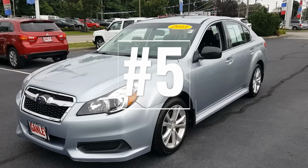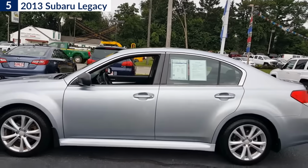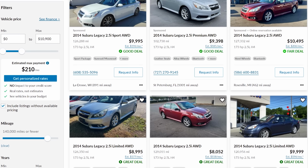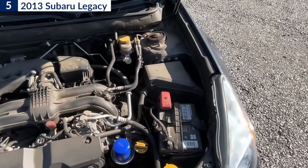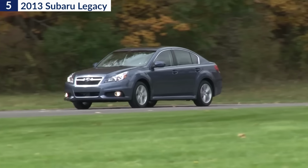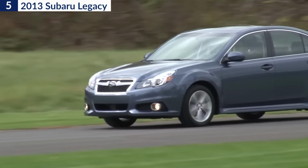Number 5. 2013 Subaru Legacy. Probably the most unusual entry on this list, the Legacy would cost you just under $10,000 for a fine specimen. It comes with a 2.5-liter i4 or a 3.6-liter V6 engine, which are great for daily use. The V6, however, is particularly great for highway cruising.